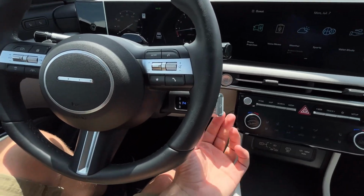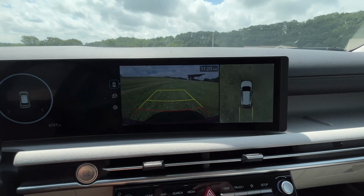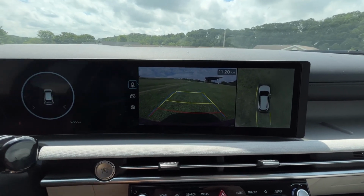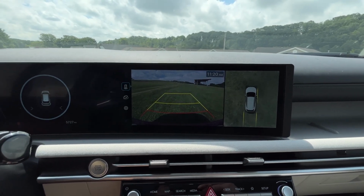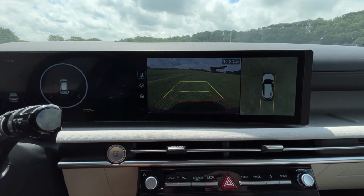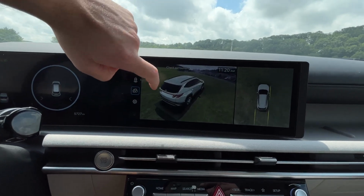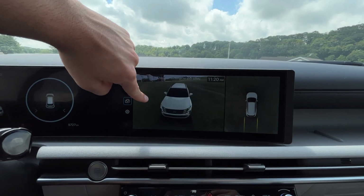We'll talk about this in a second. While we have this here, I'm going to put it into reverse and show you a very crisp backup camera and a very nice top-down 360 camera. And you might say, Isaac, that's wonderful, it's so cool the Tucson has that. What a luxurious feature. And I would agree with you, except it gets even better. If we come over to this button right here, we get an actual 360-degree view of the car that we can spin around.